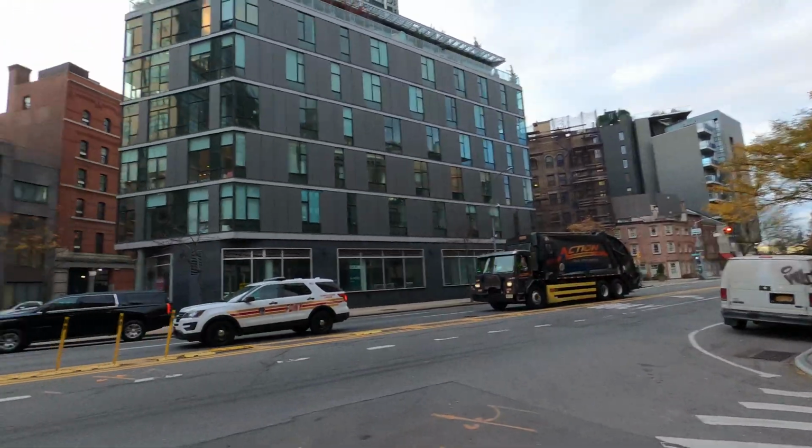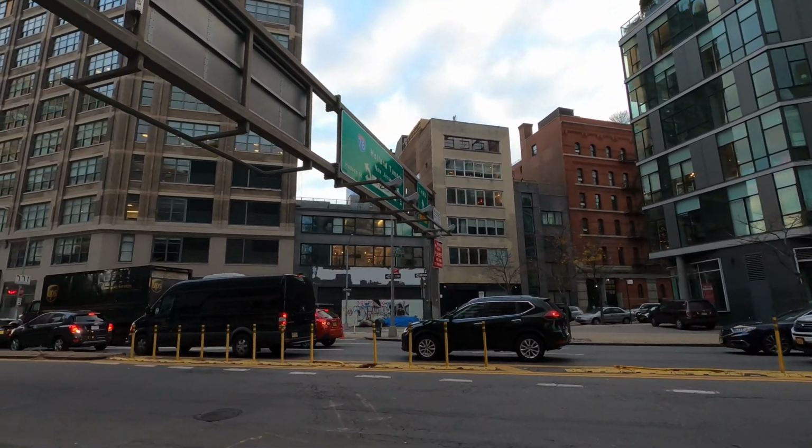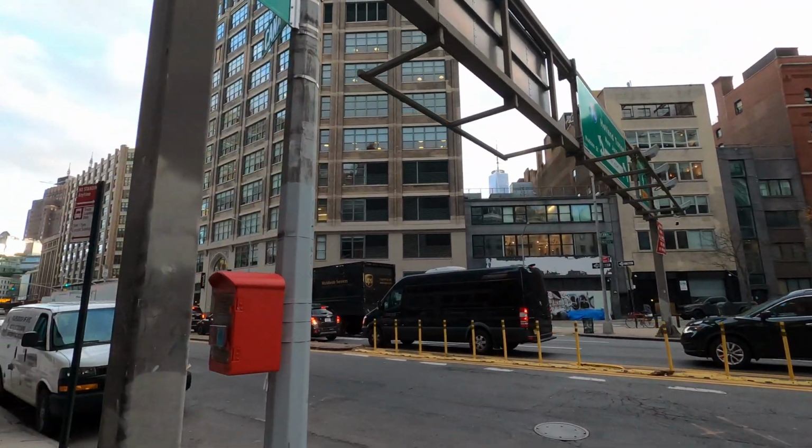So one thing about Canal Street is it's always busy, a lot of traffic jam, and rush hour is getting pretty close. I mean, it's not even 4 o'clock yet, but I can see all the traffic jam going on around here because a lot of people want to take the Harlem Tunnel to Jersey City. You can start seeing over here the signs of Jersey City, Highway 78 that goes all the way to Pennsylvania, and you can see all the traffic jams going on around here.